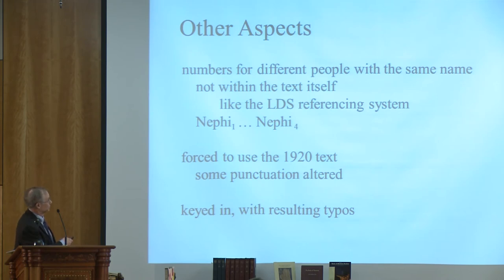He has numbers for people. He puts his down as sub numbers instead of raised numbers. He puts them, though, in the headers sometimes. It looks a little funny, I think, in the headers. Actually, within the text, you'll see the numbers.